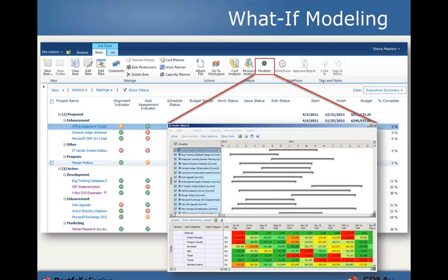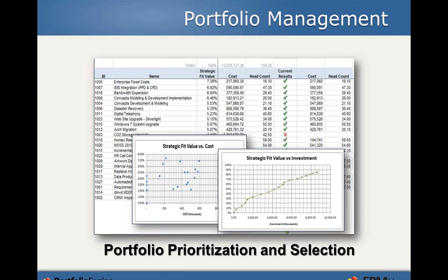At the end of the day, from the portfolio management perspective, we can evaluate all the criteria that you want to capture around these project portfolio items, whether it be cost, headcount, risk, strategic fit, other dimensions, or things like your net present value or internal rate of return. These are all things that we can capture and rank our projects against, giving us good objective measures and a consistent scoring mechanism so that we can value projects in a very consistent way.